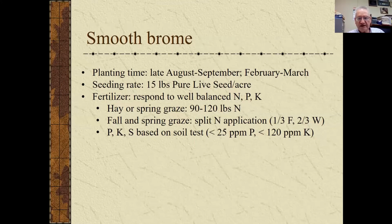These cool season grasses, if we're thinking about establishing them, we can establish them here in the late winter, early spring. But typically, in that February, March, or even early April time frame, we tend to have more weed problems. So the better time to try to establish a cool season grass like smooth brome would be in that late August and September timeframe. Typical seeding rate, if you're going to drill, is about 15 pounds of pure live seed per acre. As I said, it does respond very well to fertilizer.